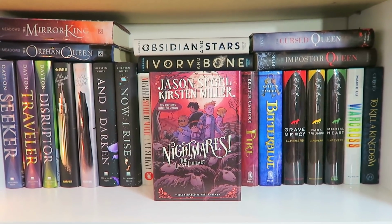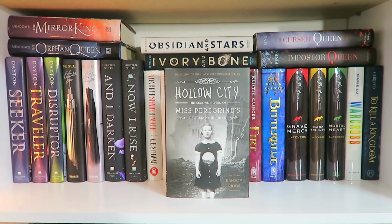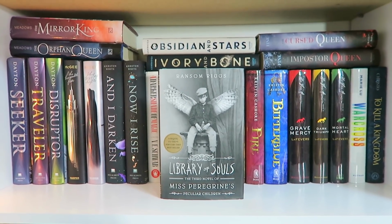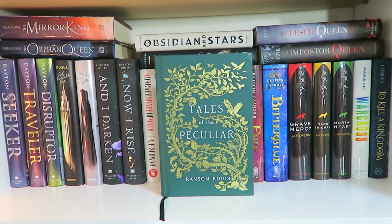Jason Segel and Kirsten Miller, Miss Peregrine's Home for Peculiar Children, Hollow City, and Library of Souls by Ransom Riggs, and last but not least, Tales of the Peculiar, also by Ransom Riggs.